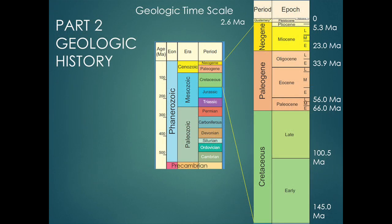Okay, just a quick look at the time scale. Most of you probably are at least somewhat familiar with it. We're going to focus on about the last 145, 150 million years through the Cretaceous, the Paleogene and the Neogene, and the Paleogene and Neogene have been broken up into the Paleocene, Eocene, Oligocene, Miocene, Pliocene, and then the Quaternary, which includes the Pleistocene and where we are today, the Holocene. And these are the ages of the boundaries of each of these in millions of years. Ma means mega annum, or millions of years ago. So when you see 7.5 Ma, that means 7.5 million years ago. Okay? That's pretty standard in the geologic way of doing things.